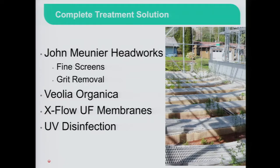As part of our scope of supply, we're also providing various services, not least the process design and commissioning, which is fairly typical, but also a longer-term operational support role to make sure that this plant really performs over the long term. So we're not installing it and walking away. We're going to be there to support the district.